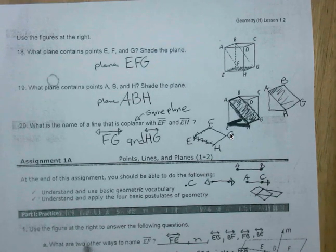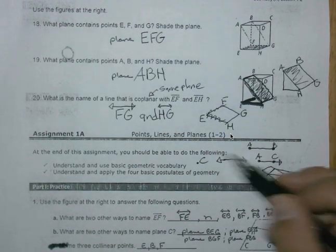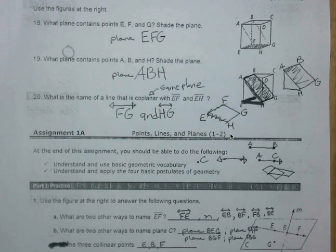From here on out, you should be able to use the basic geometric vocabulary. Where I see students trip up is with the idea of the line, the segment, and the ray. And we'll also be using those postulates throughout the year, so get familiar. If you have any questions, let me know. If you would benefit from looking back at the previous videos, go for it.